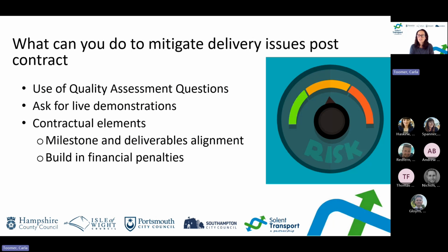But once you've issued the tender, and you've hopefully been successful in having received a number of bids, what can you do to ensure success and that you have, as far as possible, mitigated the issue of the supplier not eventually being able to deliver the solution that you need? I've put together just a few bullets here to explain what we did.